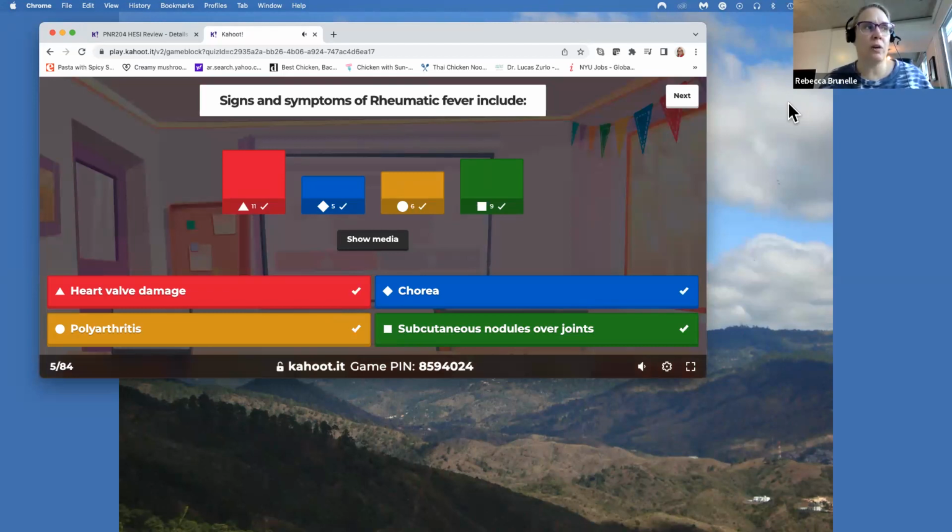All right, good job. So the heart valve damage is the thing that we worry about the most because they can end up with permanent heart damage. But all of these are possible signs and symptoms of rheumatic fever. Chorea is that involuntary movement of their hands, usually kind of like a Parkinsonian movement.